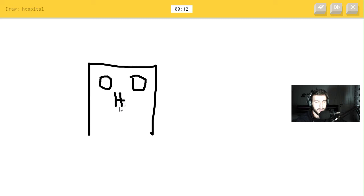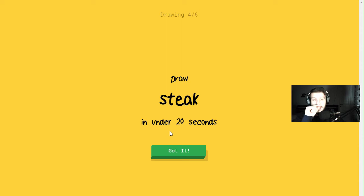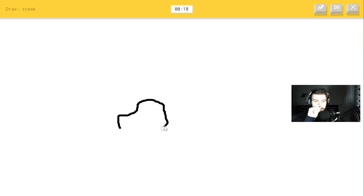I see fork. Or door. Or suitcase. Hospital. Oh, I know. It's hospital. Yay, he found it. Now a steak. How can I draw that? Let's draw something weird. I see snake. Oh, I know. It's steak.